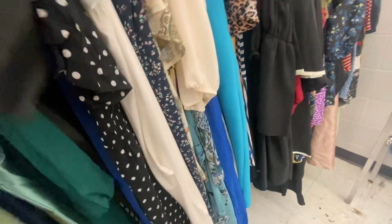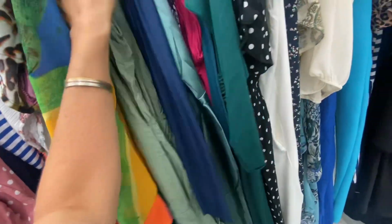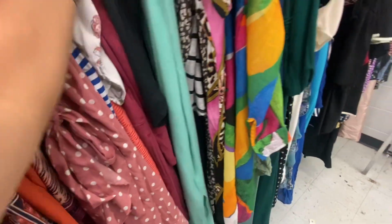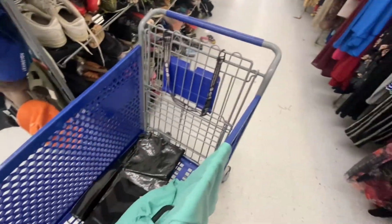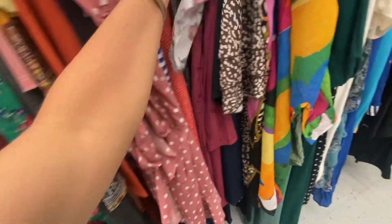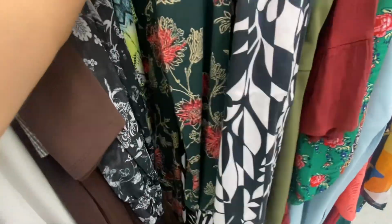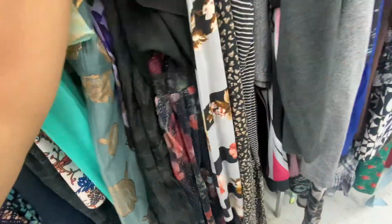That's a Maeve. Maeve is an Anthropologie brand. That's a good score. That's a smaller size, but Knox Rose, it's Target. I think this is actually another Anthropologie brand. That is spaghetti strap, but for 99 cents, with it being longer, it can be layered with like a cardigan or something like that. So, Altered State. That's definitely warmer weather, Christmassy. And Taylor Loft.